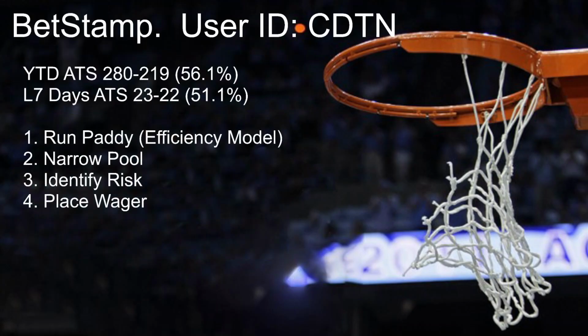If you're new here, we've bet 500 games, all verifiable on BetStamp, user ID CDTN. All I do is I have built an efficiency model. It uses the adjusted efficiencies for the teams playing, mashes them up, and creates a point spread. What's unique about my model is it heavily weights recent play.